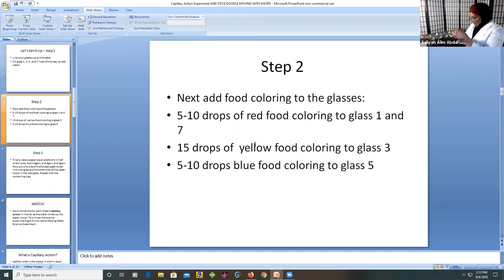It's trying to get an equilibrium there. What's equilibrium? Get a balance, right? Balance between the color and the water.